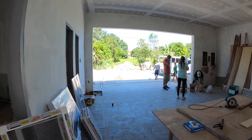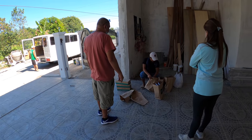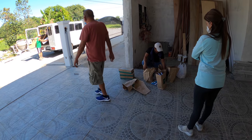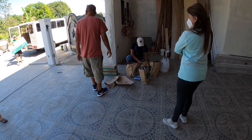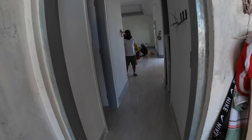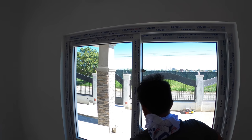engineer's brother-in-law Al stopped by. Looks like he went shopping. We've got fixtures, electrical outlets, hose bibs, faucets, all kinds of things. So we should have lots of progress coming in the next couple of days. Let's go take a walk through the house real quick. Putting on some of the different little lock types on the windows.